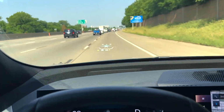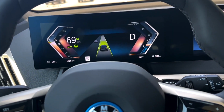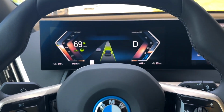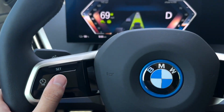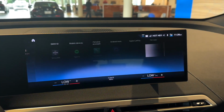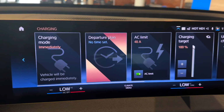Prepping and planning is super important on EV cars, whether that's making sure you have enough charge to get to your destination, so make sure your vehicle is charged when it needs to be, whether it's to charge at faster speeds or to get more range out of your car, or have it cooled in the summer. Let me show you how we can go about it. So make sure you go to your settings, go to charging, departure plan.